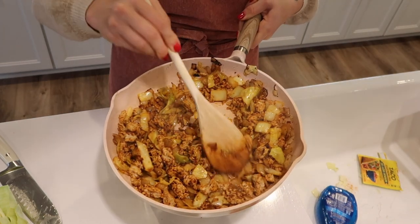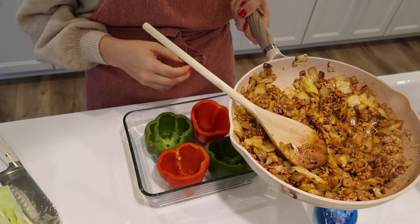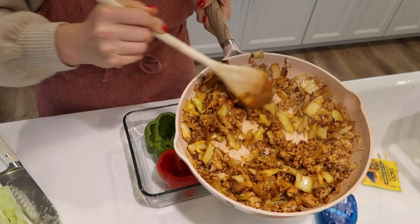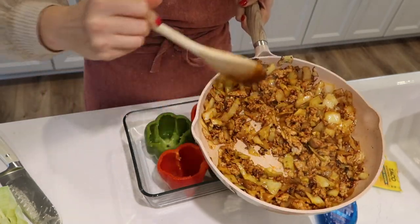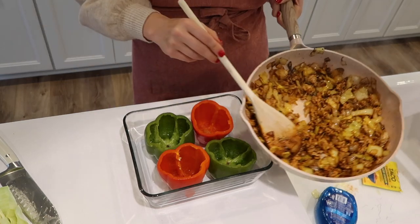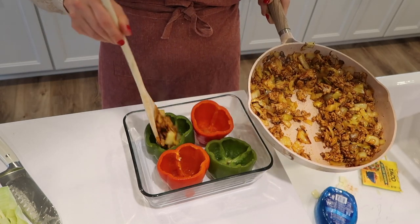So, we have our mix. And I'll go ahead and let you know what's in it one more time. So just in case you're writing it down this time, we have cabbage, onion, ground chicken, and taco seasoning. I also used avocado oil to cook up the vegetables and black pepper. So I'm gonna go ahead and fill the peppers up. I'm gonna set it on here because I don't wanna put it on my cabinet yet.